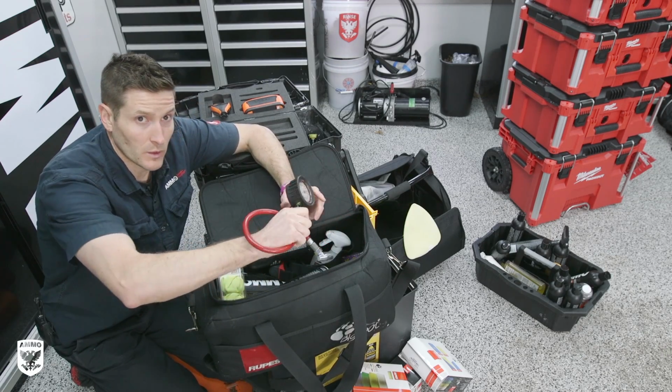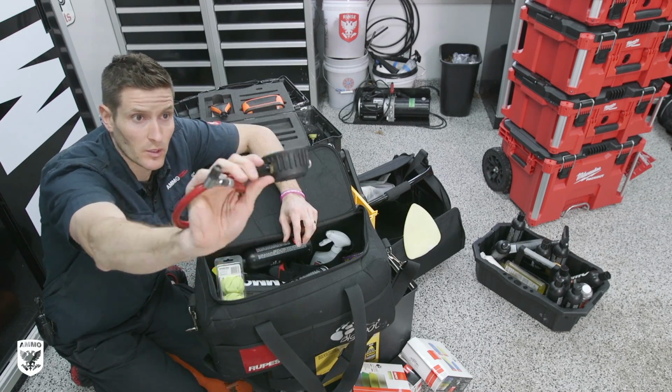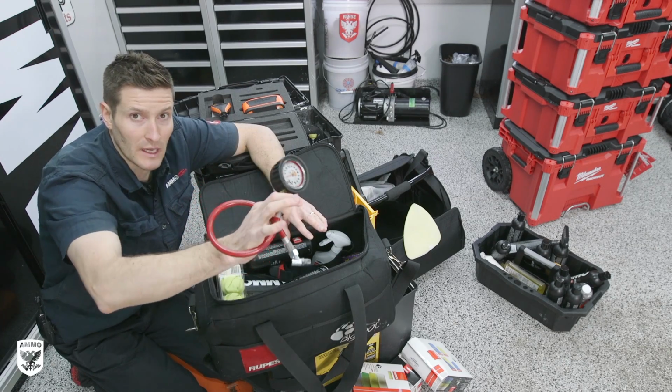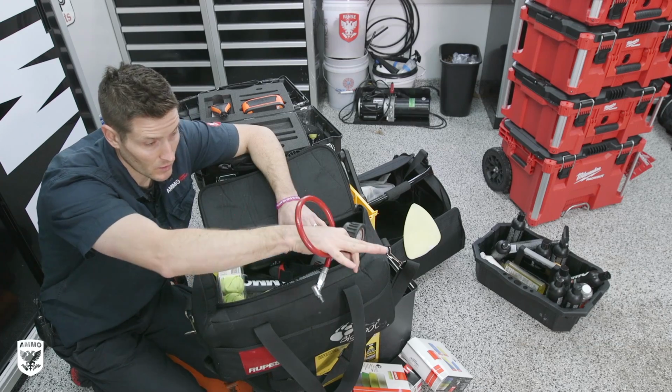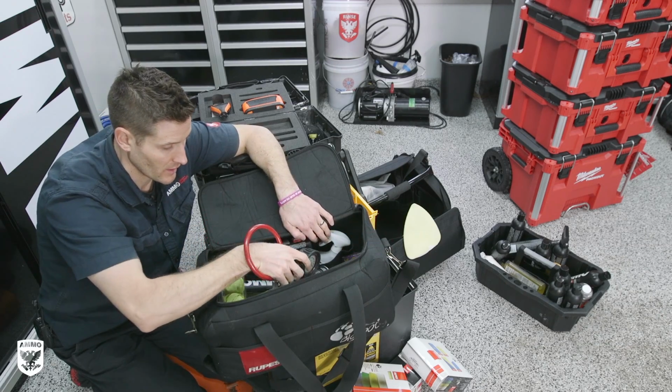This is probably my number one tool. Kind of weird, right? Air pressure gauge. I have to make sure that every car that I work on, the tire pressure is specific. And you can open up the door, you can see a lot of the air pressure gauges in there.